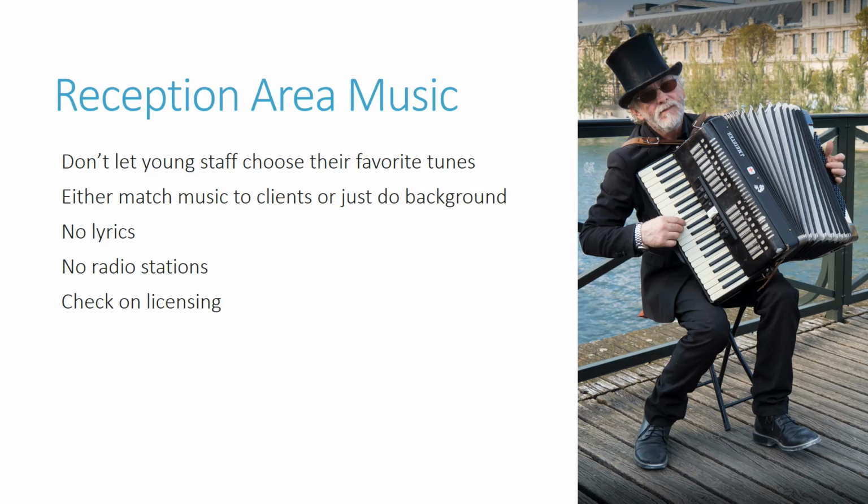You're going to be irritating the people that are there. So you either want to match the music to your clients, or for the most part, what's best is just to do background music with no lyrics, because that way it's just something people can listen to a bit, but it's not something that's going to offend anybody or a type of music that's going to drive people away.